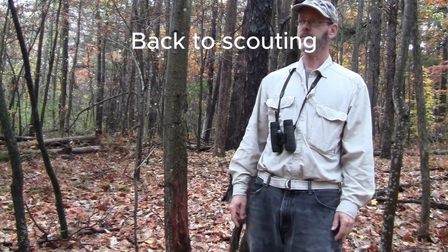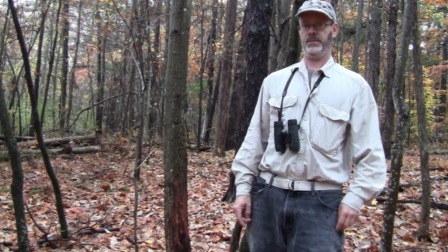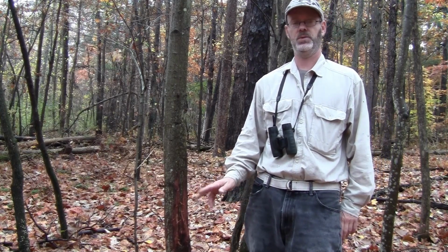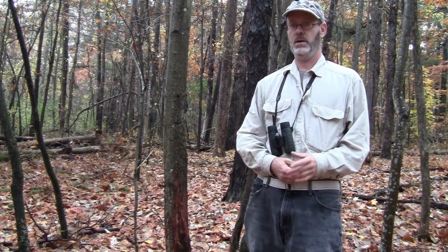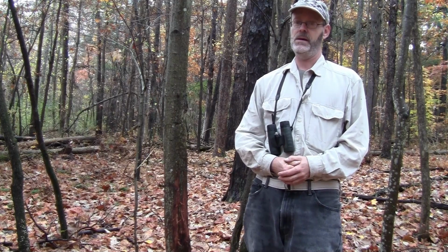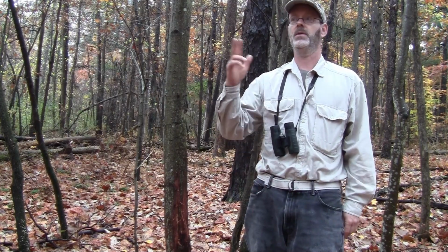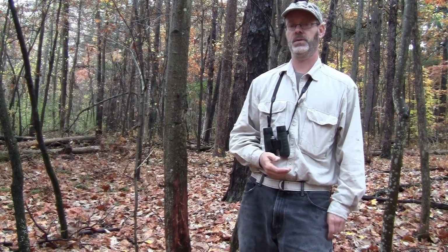I'm out scouting here in the last weekend in October, and this scouting that I do today will literally determine whether I kill a deer or not in archery season. Hopefully more than one, because the deer are constantly changing their patterns. The leaves have fallen tremendously over the last few days, and now we have a cold front coming through with some rain, so the deer are going to be on their feet.